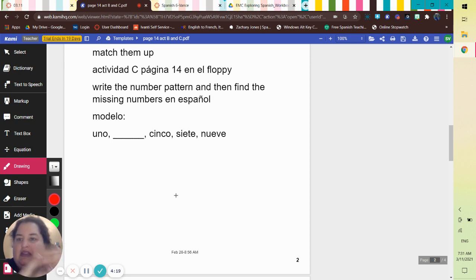Like in English and Spanish, 2, 4, 6, 8, 10. 1, 2, 3, 4, 5. 5, 10, 15, 20. 10, 20, 30, 40, 50. Those are our normal kinds of number patterns to have. And then you need to figure out, are you counting evens? Are you counting odds? Those sorts of things. And then you'll be able to determine what kind of missing number you have.